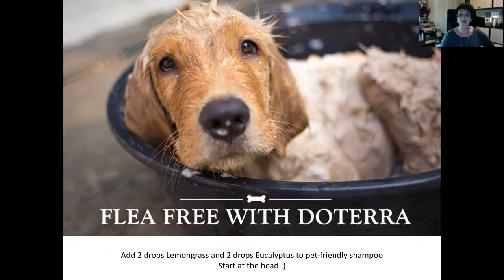Okay, so flea free with doTERRA here. So you can add 2 drops of lemongrass and 2 drops of eucalyptus to any pet-friendly shampoo, but I'm actually gonna give you a recipe here in the next couple slides for a wonderful pet shampoo using essential oils.